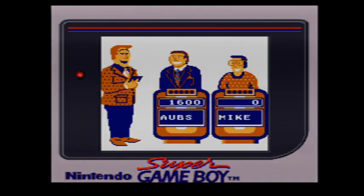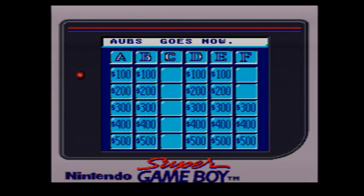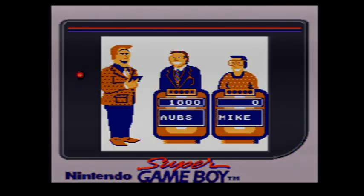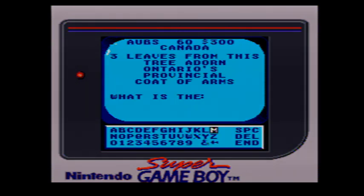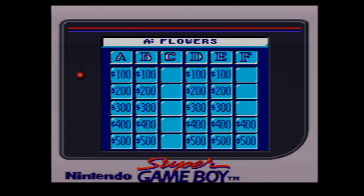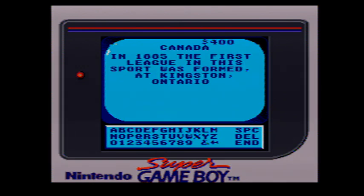Canada 300. Three leaves from this tree adorn Ontario's provincial coat of arms. What's the maple? Canada 400. In 1885, the first league in this sport was formed at Kingston, Ontario.